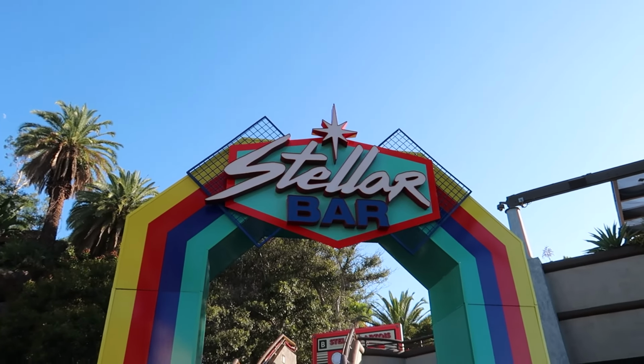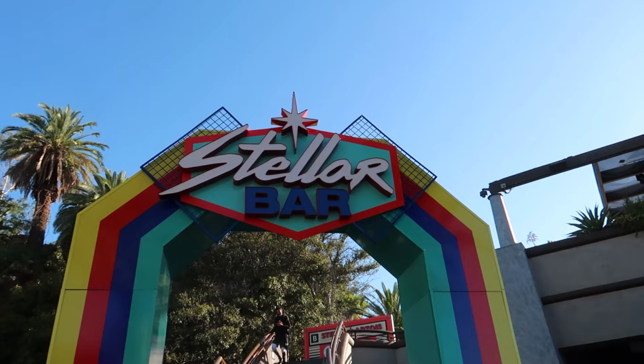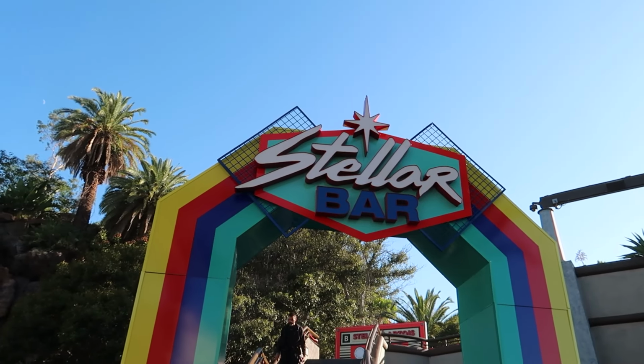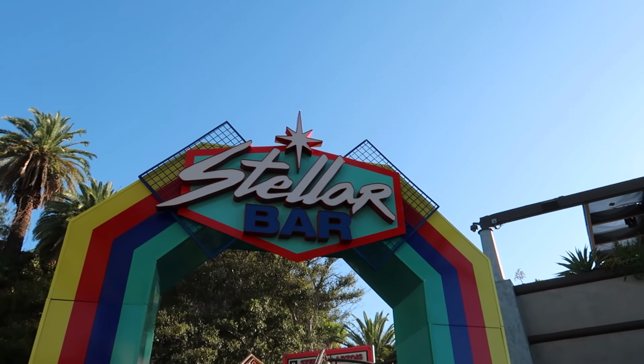This is usually where you'll be able to get pizza fries and your drinks for the older fans. You must be 21 to enter this area. Or actually, I don't remember how old you have to be to enter this area, but to get a drink, you do need to get a wristband, so you need to be 21 to get that. But yeah, this is really, really cool to see.